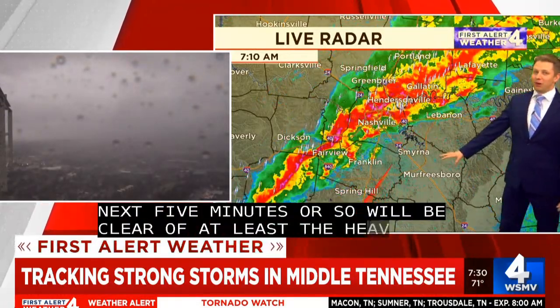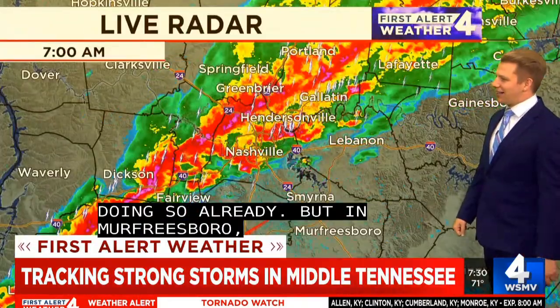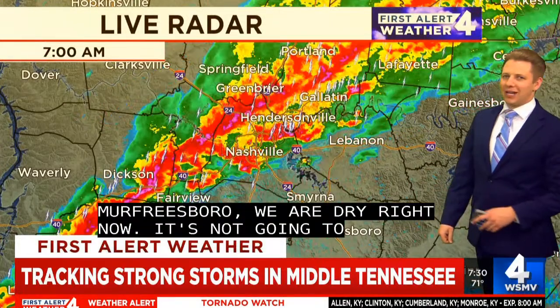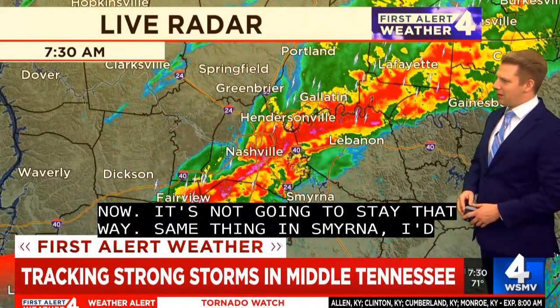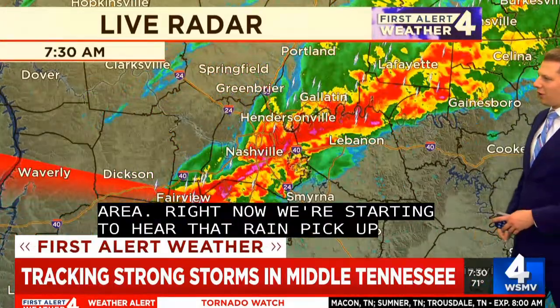But in Murfreesboro, we are dry right now. It's not going to stay that way. Same thing in Smyrna. I'd say maybe around the Hermitage area right now, we're starting to hear that rain pick up near the BNA airport. Lebanon looking pretty good until that heavier rainfall works its way in.